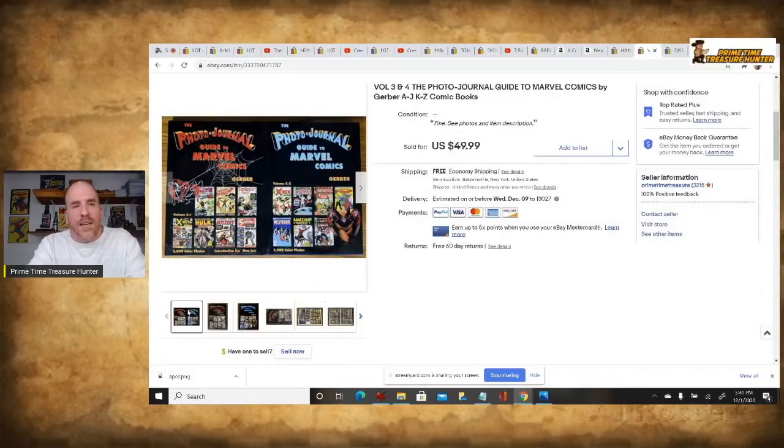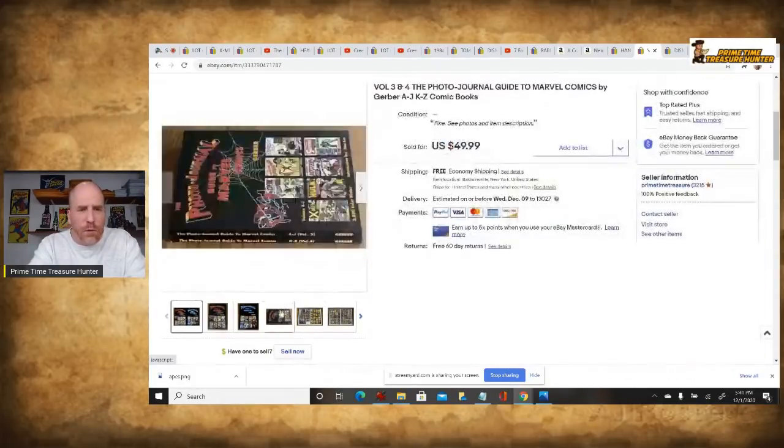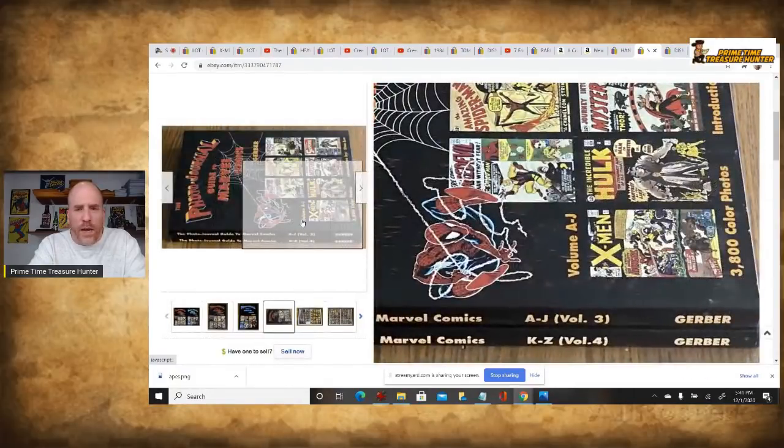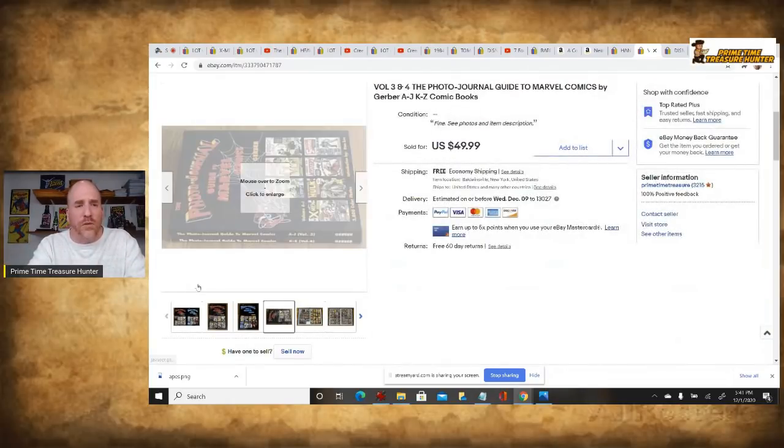So as I mentioned in a prior video that I did on this, this is volumes 3 and 4. You could see that over here. Volumes 1 and 2 cover other comic books besides Marvel. So these are A and J, and then K and Z. You could sell them separately, like I said in the prior video, but selling them as a pair is the best thing that you really want to try to do. That's how you maximize your value.